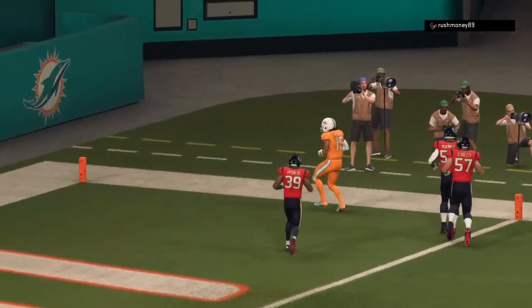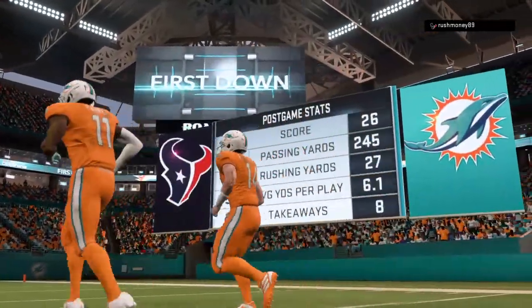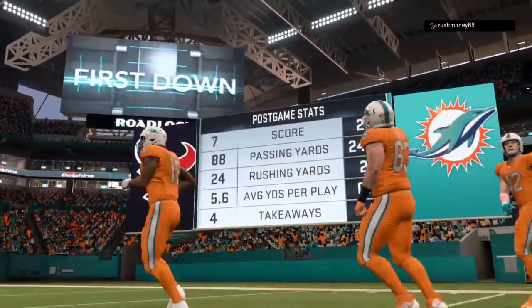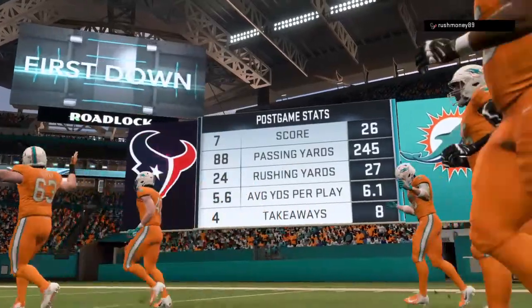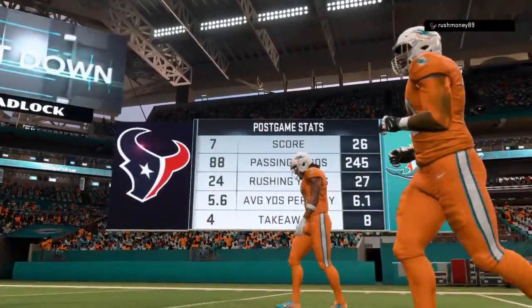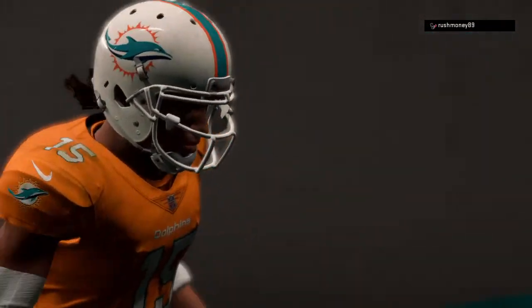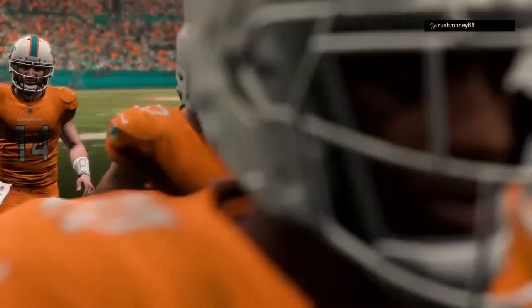Bro, look at the flutter balls Fitzpatrick was out there throwing, bro. So that was terrible. I had Charles Davis. I'm Brandon Gaudin. And this has been a presentation of the NFL on EA Sports. For more, check us out at EASports.com. Fitzpatrick was inaccurate, passing 245 yards with 8 takeaways. The Dolphins are winners here as we say so long from South Florida.